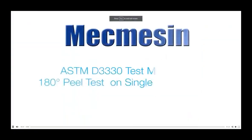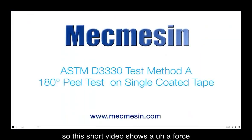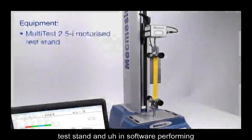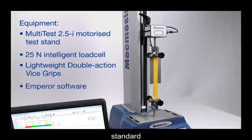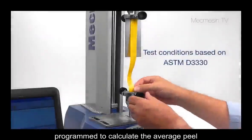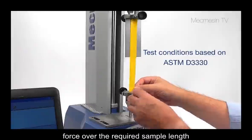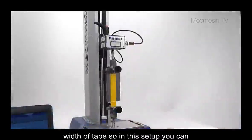This short video shows a force test stand and software performing a 180-degree peel test based on that D3330 standard. The control software can be programmed to calculate the average peel force over the required sample length and can report the force per unit width of tape.